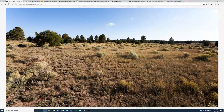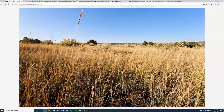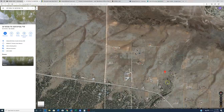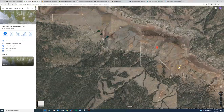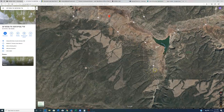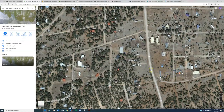What we have found is that, as noted, there's no zoning, there's no covenants. So you can probably do these things that you can't do in other parts of New Mexico. One quick thing I will show you here is if we go to the map, and so this is Bluewater Acres. And if we zoom in here, oh, by the way, nearby volunteer fire department.